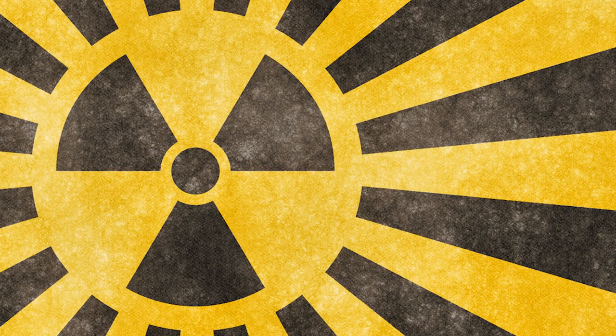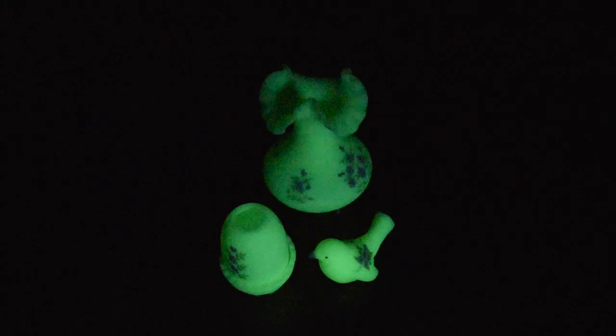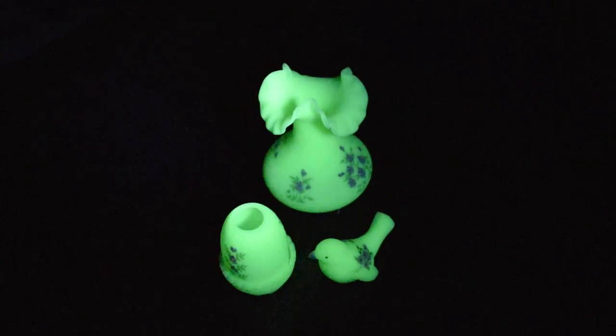The use of uranium oxide in custard glass production became less common after World War II due to regulations on radioactive materials. Yeah, radioactive materials in glass. Quite fascinating. Uranium glass, which includes custard glass, has a distinctive glow under black light due to the radioactive properties in uranium.